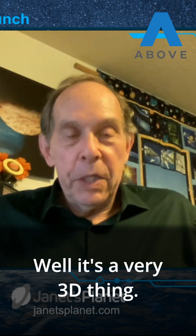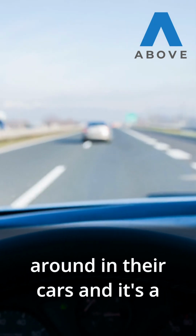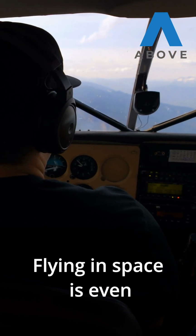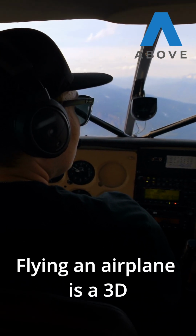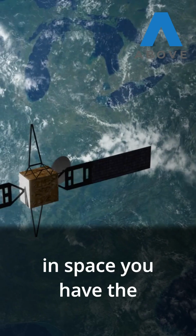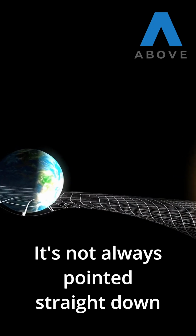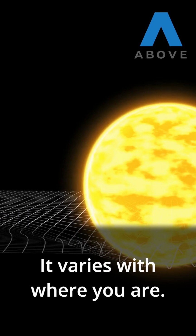Well, it's a very three-dimensional thing. Most people are accustomed to driving around in their cars, and it's a two-dimensional problem, essentially. Flying in space is even harder than flying an airplane. Flying an airplane is a three-dimensional thing, but with flying in space, you have the added problem that gravity isn't the same everywhere. It's not always pointed straight down towards the center of Earth. It varies with where you are.